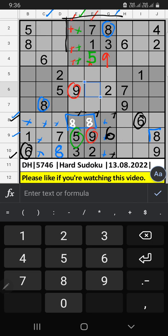Second grid, 3 numbers are remaining, 2, 4, 6. It will come in another 3 cells. Third row, we already got 2 and 6. So 2 and 6 can't come in these cells. It will come in another 2 cells. Fourth row, we already have 6. So 6 can't come in the cell. 6 is confirmed here. Then 2 is here. Then only one number is remaining, 4. 4 is confirmed here.